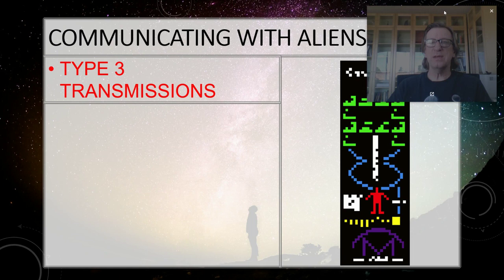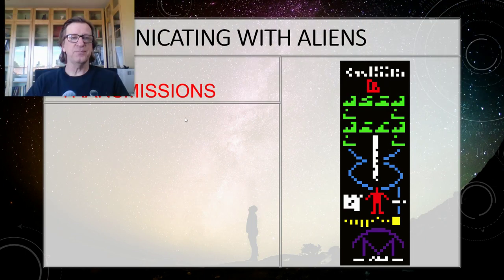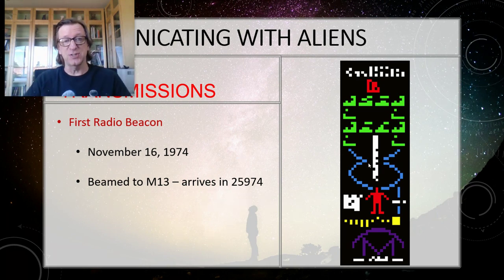For type 3, and I'm going to move this over here so that you can see what's going on, this actually was the first radio beacon that we had ever sent to aliens. We encoded it using a method that you're actually going to be using in your practice. This was sent on November 16th, 1974, from the Arecibo radio telescope, the one that just recently crashed and destroyed itself when it failed. This was the largest radio telescope in the world.